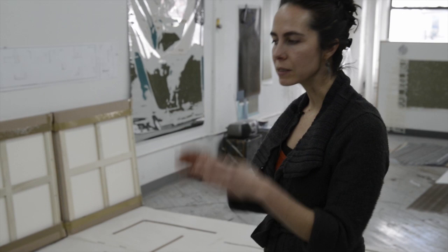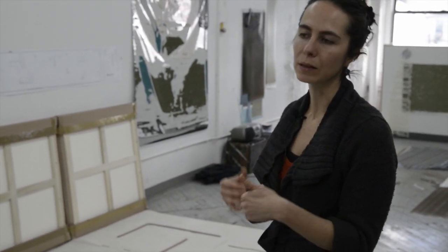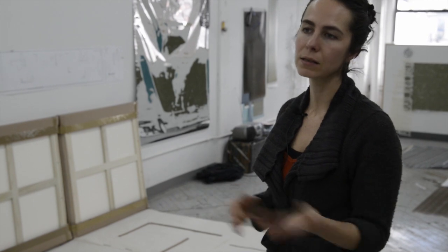Rather than being a specific collection of buildings, it's more about the process of building, the process of construction that really does relate to so many cities and so many urban contexts. And that's what I'm interested in constructing here, a landscape that doesn't have a specific geographical location, but that relates in its non-specificity to our contemporary urban world.